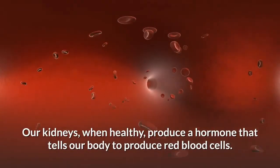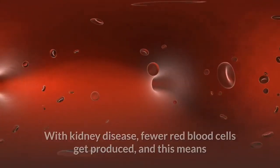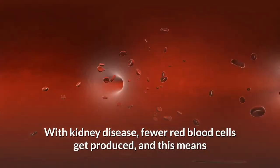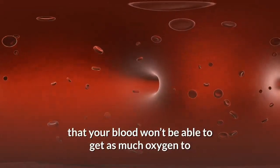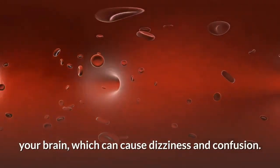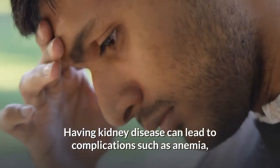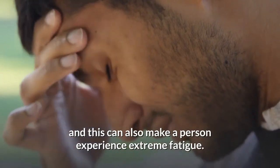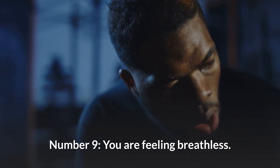Our kidneys, when healthy, produce a hormone that tells our body to produce red blood cells. With kidney disease, fewer red blood cells get produced, and this means that your blood won't be able to get as much oxygen to your brain, which can cause dizziness and confusion. Having kidney disease can lead to complications such as anemia, and this can also make a person experience extreme fatigue. Number 9. You're feeling breathless.